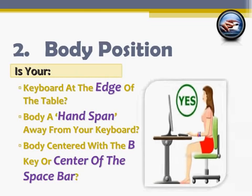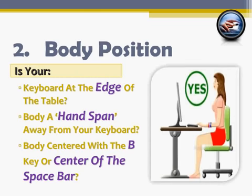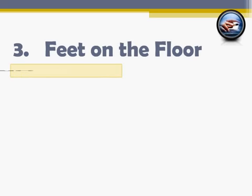Your body position is also important. The keyboard should be at the edge of your table. Right? Your body should be a hand span away from this keyboard. You should be centered at the B key or the middle of the space bar. By doing so, you'll have proper body position, and again, this will help you in the long run.